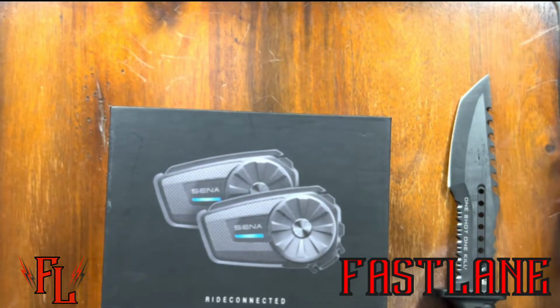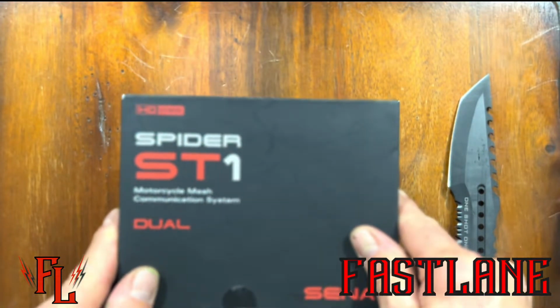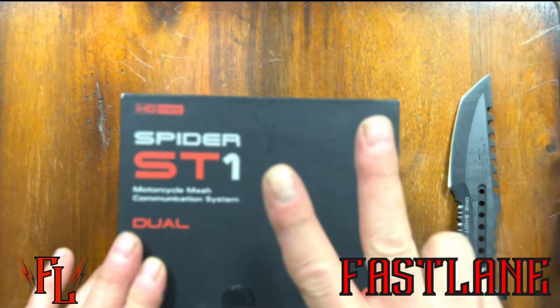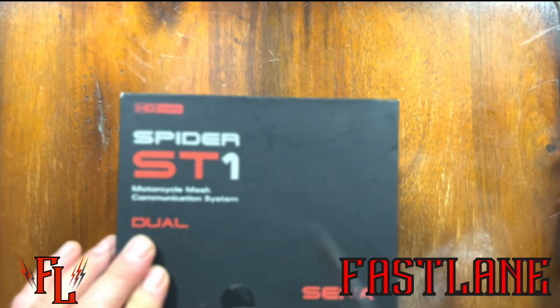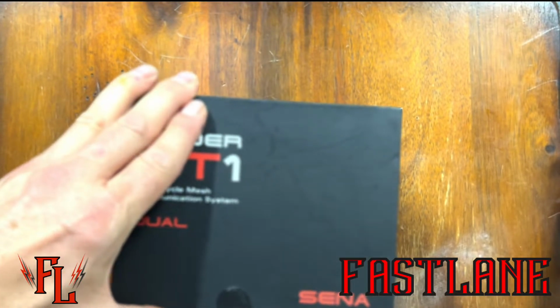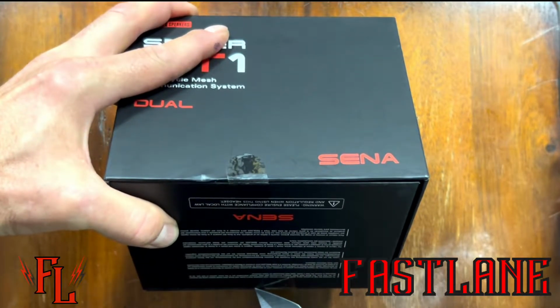All right, let's go ahead and get busy unboxing the Sena ST1 Spider system. Now this is a dual system, so it has 2 units in here, and this is what we've chosen today to unbox. Nothing like a little bit of overkill. Yeah, this might be a little more than we actually need. So a couple little pieces of tape here.